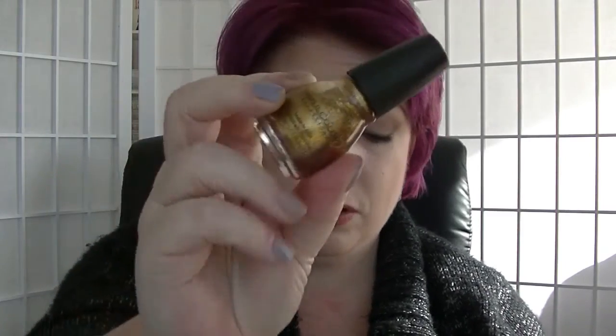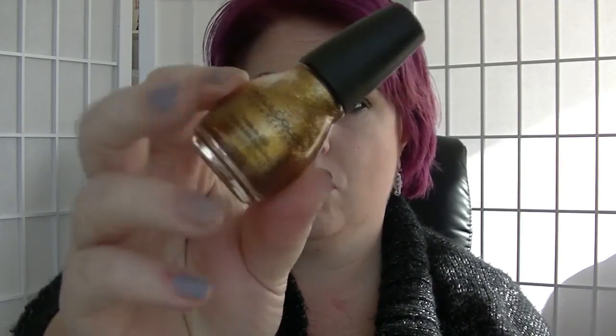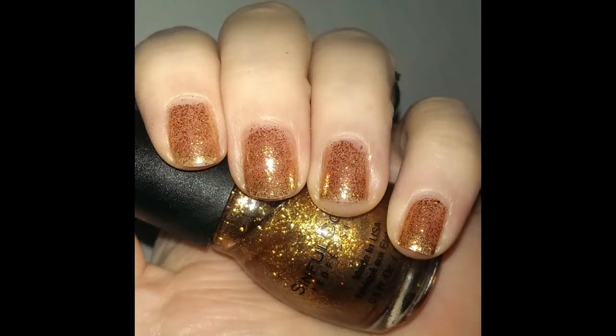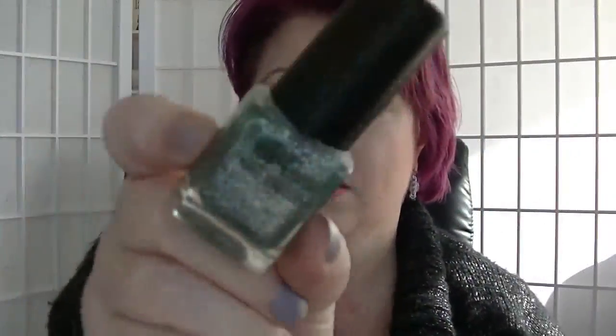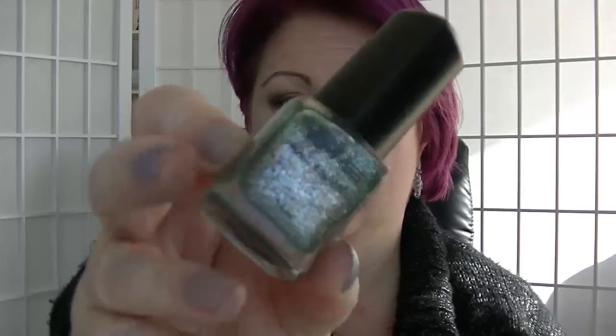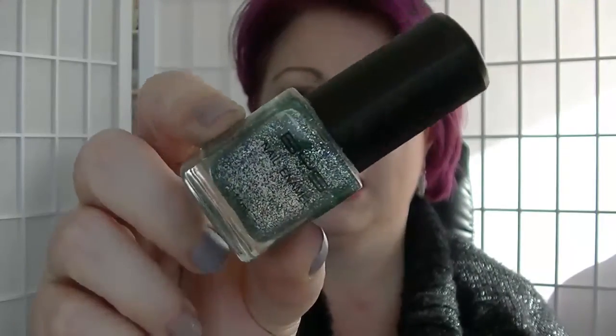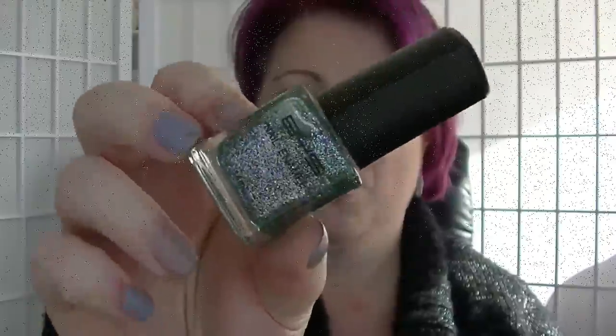So the first colour that I had for June was from Sinful Colours. This one is called All About You. It's like a gold sparkly, and this is how I wore it. The next polish I wore was from BYS. It's called Adventures of Alice. This one is from the Alice in Wonderland collection that they did, and this is how I wore it.